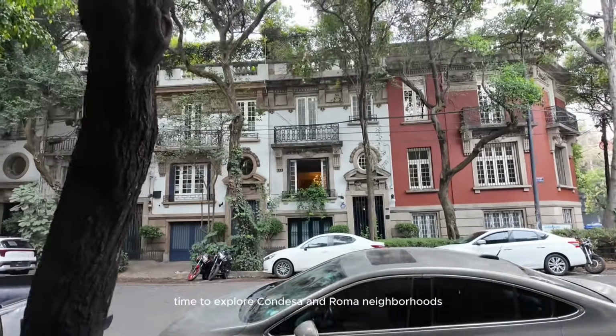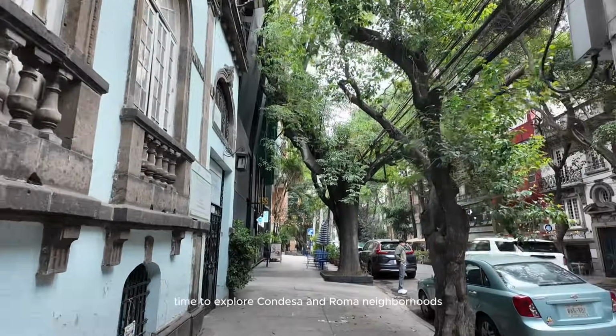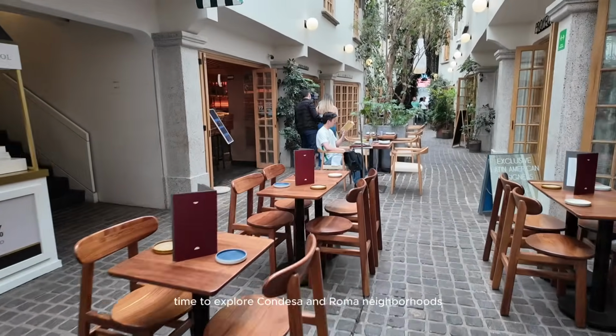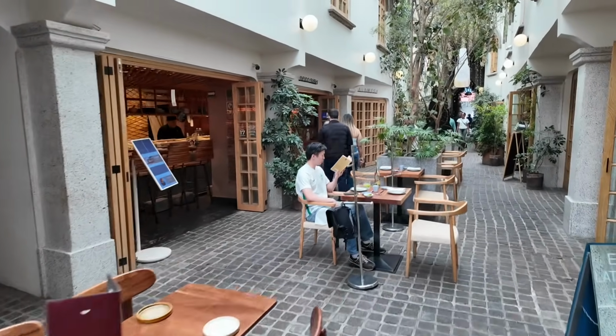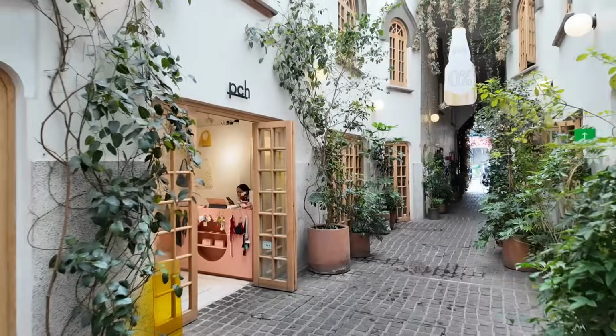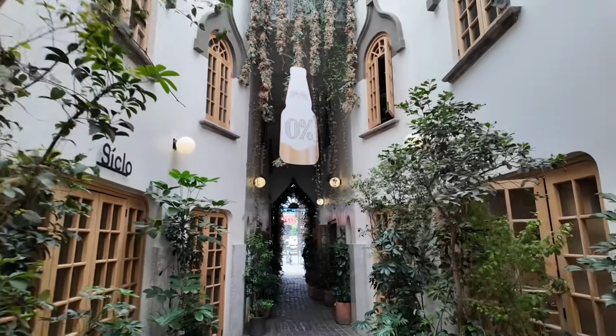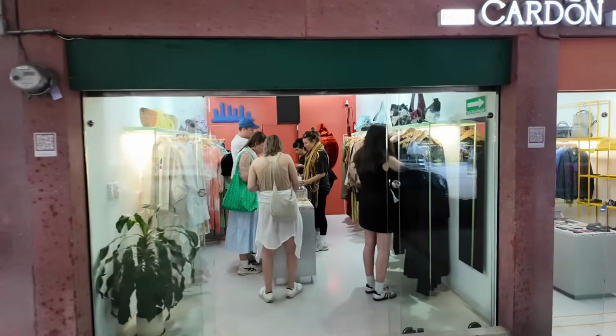Now it's time to explore Condesa and Roma, 2 popular neighborhoods right next to each other. They're known for their charm, walkability, and endless cool spots to eat, drink, shop, and just hang out. Our Airbnb was also situated in Roma, which was the perfect location. So I highly recommend staying around the Condesa and Roma neighborhood.